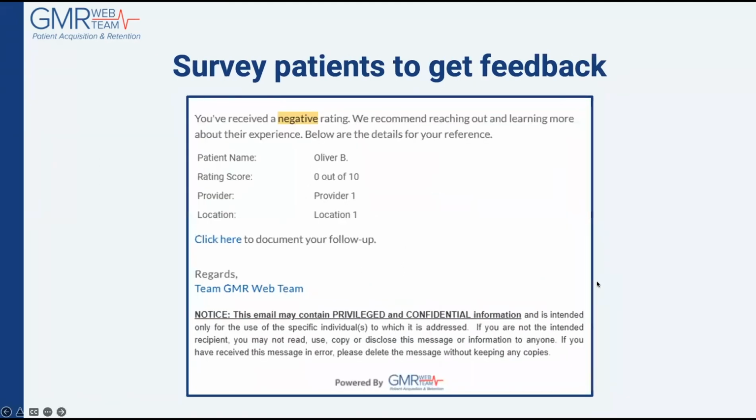With our system, if a patient responds negatively, the practice will get a notification of the rating, and they'll get information about which provider saw that particular patient and what the comment was. So the benefit of this is that your office will know who had a terrible experience, and then you're able to reach out to them and better understand what went wrong, and hopefully you can retain the patient, right? As your practice grows, sometimes things fall through the cracks, and I think having this kind of process will help you increase retention rates as you grow further.